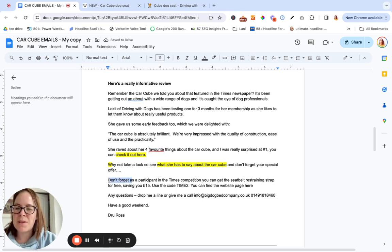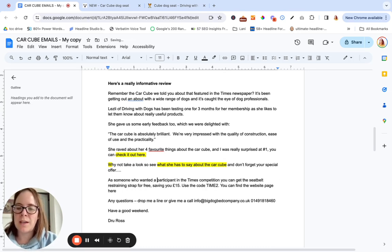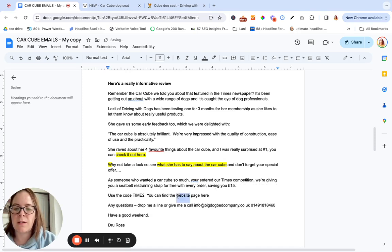As a participant, I'm assuming from these that these are all going to people that did participate. As a participant in the Times competition is okay, but as someone who wanted a car cube so much, you entered our Times competition. We're giving you a seatbelt restraining strap for free with every order, saving you £15. Use the code and I would bold that. Done.